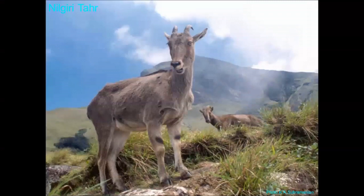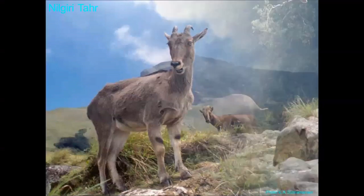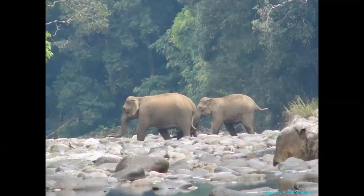The other example is the Nilgiri tahr. Though recent studies suggest there is some genetic structuring in the Nilgiri tahr on either side of the Palakkad Gap, there are genetic differences, but not enough to say they are different species. Of course, with elephants, there is interestingly a genetic structuring on either side of the Palakkad Gap. This was one of the earlier reports which clearly showed a genetic structuring in elephants, north and south of Palakkad.